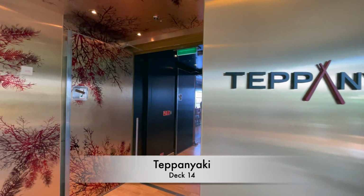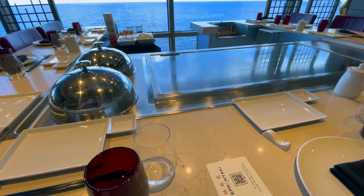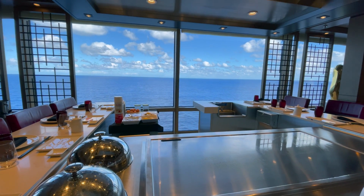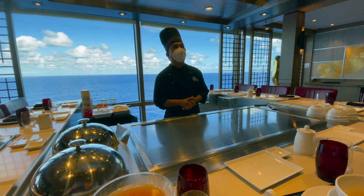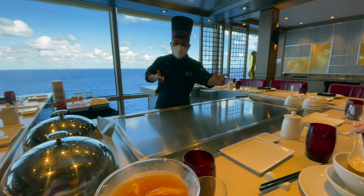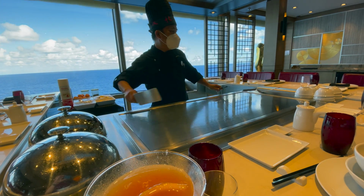Teppanyaki is a new concept that has debuted on Odyssey of the Seas. This is a classic hibachi restaurant, and you've seen on other ships Izumi restaurants that have hibachi also, but this is a restaurant that's fully dedicated to the hibachi experience. So I wanted to present some of the Teppanyaki show.